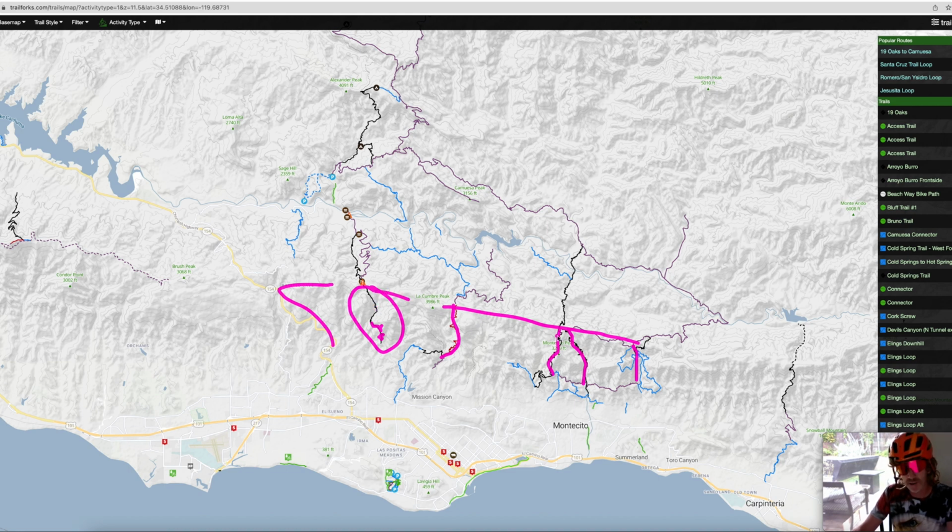A lot of these others you get creative. A lot of people will ride up Romero and then they'll ride across Camino Cielo down San Ysidro, or across and down Cold Springs and then back. So lots of different ways to do loops there. Like I said, there's lots of different ways to do loops in the little foothill trails of Montecito. There's also Little Tunnel. This is cool because you can ride up a fire road and just get the bottom of Tunnel, which is super fun. So lots of different ways to do those.